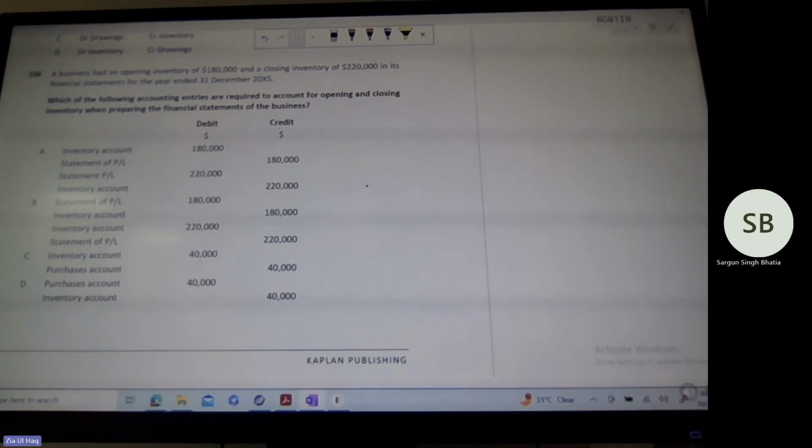106. A business had an opening inventory of 180 and a closing inventory of 220 in its financial statements for the year ended 31st December 20X6. Which of the following accounting entries are required to account for opening and closing inventory when preparing the financial statements of the business? Inventory account 180 debit, statement of profit and loss credit; statement of profit and loss debit, inventory account 220 credit. Or statement of profit and loss debit, inventory account credit with 180, and inventory account debit, statement of profit and loss credit.